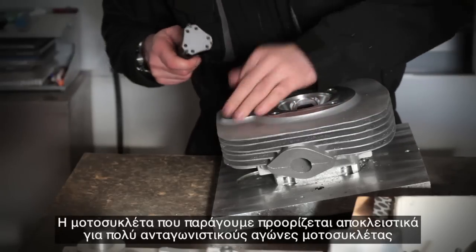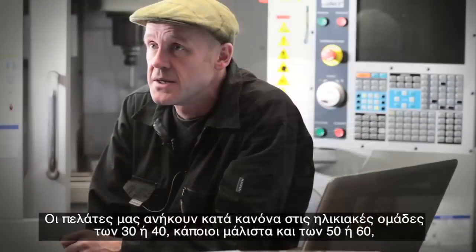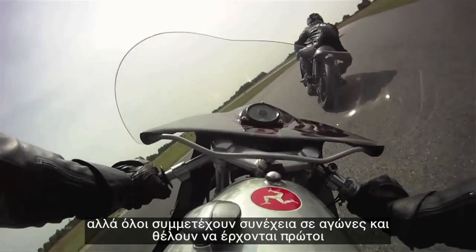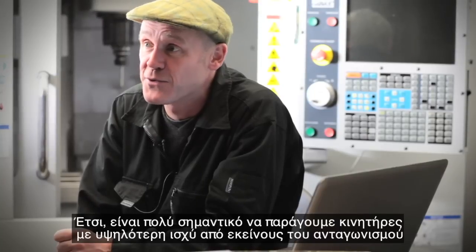The bike we produce is aimed squarely at competitive racing. Our customers tend to be maybe in their 30s or 40s or even 50s and 60s, some of them, but they are racers through and through and they want to win races. So it's vitally important that our engine has more power than the competition.